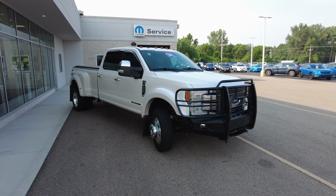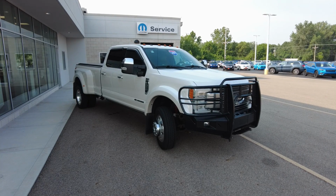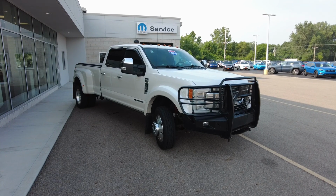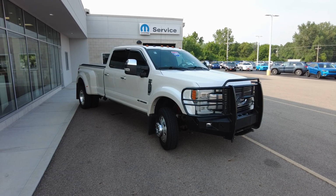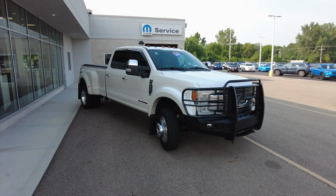Drove it down the road. I didn't notice any issues in drivability. Brakes felt really good. Just a really comfortable truck to drive. I can see if you're going to put a lot of miles on a truck, be on the road a lot, this is definitely a nice truck to do it in. So with that being said, I'm going to start the review here.